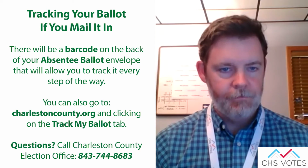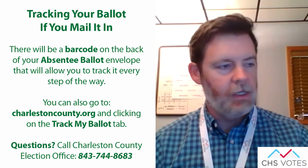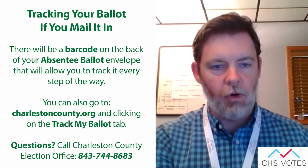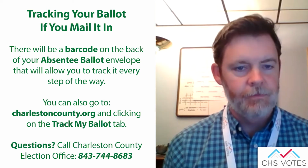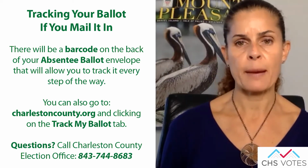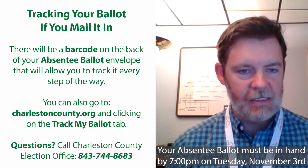That's correct. I believe you can just go on Track My Ballot on your website. Is that correct? Yes. So if you go to our website, there's a big piece that shows you how to track your ballot. But also, if you don't go to our website, it will be on the back of your envelope, your absentee envelope. It will give you all that same information. Is there a postmark deadline for sending back your absentee ballot? No, but we do have to have the absentee ballot in our possession by 7 p.m.